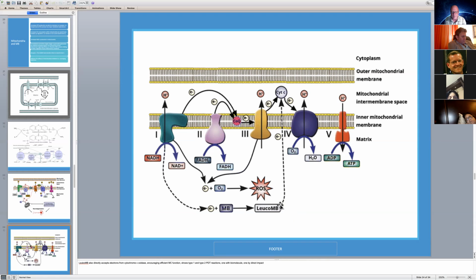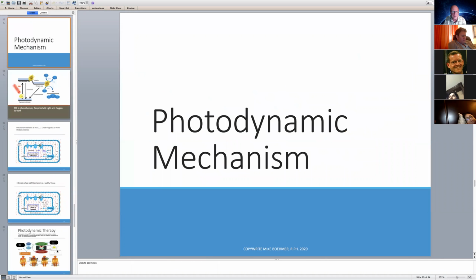It's also interesting to notice that the actual effective drug here is made from methylene blue to the leucomethylene blue, which is actually what donates the electron. Anyway, I guess that's just a fanciful note if you find that interesting. That was a lot to talk about, but we're going to proceed to photodynamic mechanisms here.